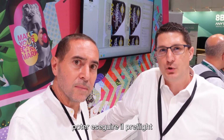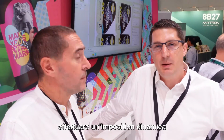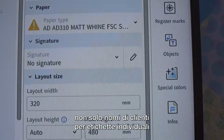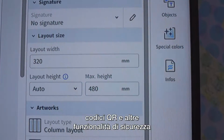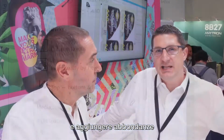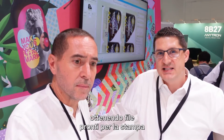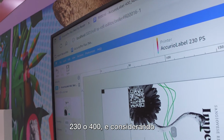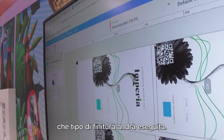printed on AccurioLabel 230. Okay, so here now we have the workstation for everything that's AccurioPro Flux, from the perspective of label solution, to be able to do pre-flighting, dynamic imposition, adding VDP with CSV files, actually variable data, not just customer names on individual labels, but also barcoding, QR codes, and other security features, and doing color management and adding bleed, creating the print-ready files and sending them directly to our AccurioLabel 230 or 400, taking into account what type of finishing is behind it also.